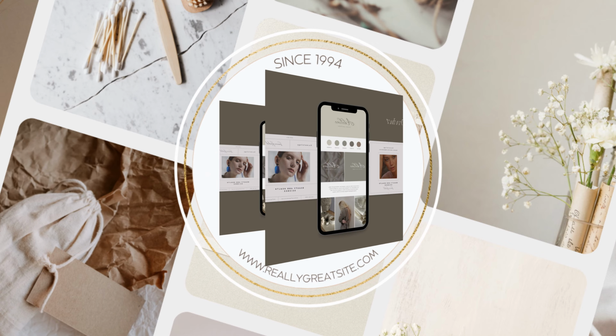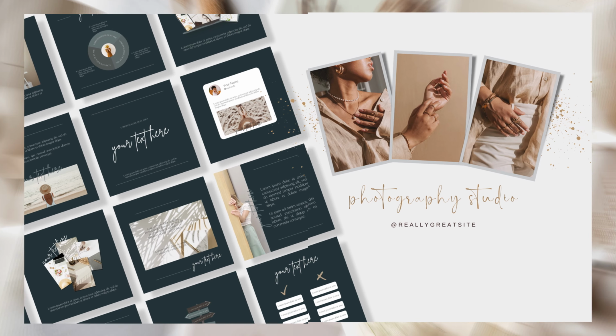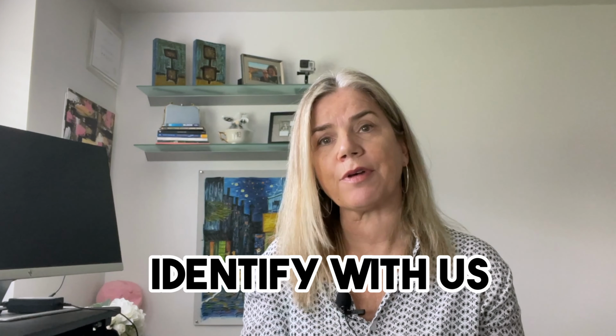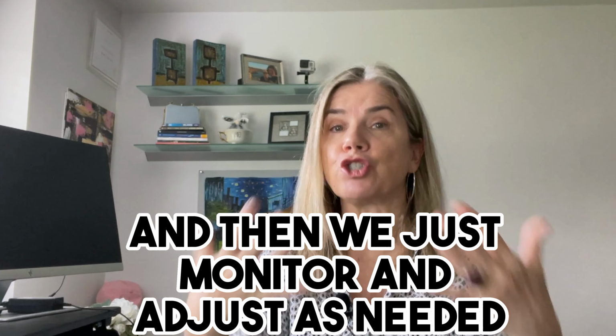Now that we have the research, we can actually create the content that speaks directly to our audience. We're addressing their pain points, we're speaking their language, using the terms they're using, and we're creating solutions they're looking for. And we're talking in that way where we're creating solutions and they get it. They immediately identify with us. This builds a relationship with them, and then we test to see what content really resonates with them. And then we just monitor and adjust as needed.